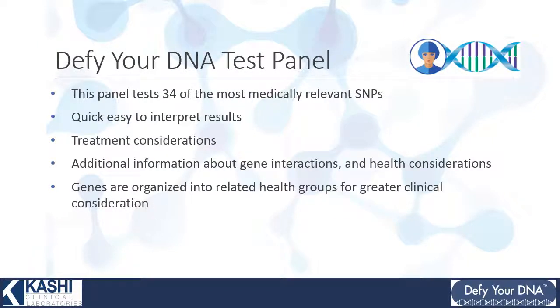The Defy Your DNA panel was designed to give the practitioners a comprehensive look at their patient's genetic health. Within the report, the provider can find information about the test results of some of the most medically relevant SNPs, recommended treatment considerations to optimize wellness, preventative measures to ensure health, and helpful additional information designed by the Kashi Clinical Health staff, physicians, and scientists.